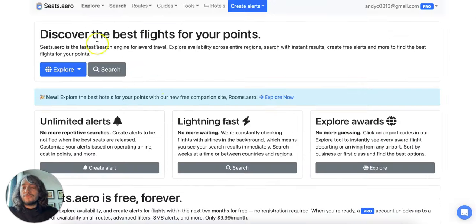So I use a tool called seats.aero, fairly new. I used to just do it manually, which I'll show you a little bit about here, because whatever we find here, we're going to go confirm manually. But this is a good start to give you the big picture. What availability is out there? What airports should I be looking to and from? So it gives you just a global view of everything points.